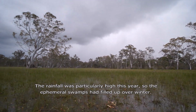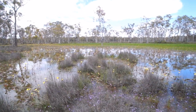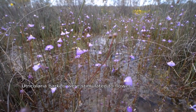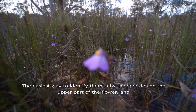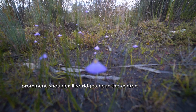The rainfall was particularly high this year, so the ephemeral swamps had filled up over winter. As the weather warms up, these waters start to evaporate, and it's in the receding edges that thousands of the Utricularia barkeri were stimulated to flower. The easiest way to identify them is by the speckles on the upper part of the flower and prominent shoulder-like ridges near the center.